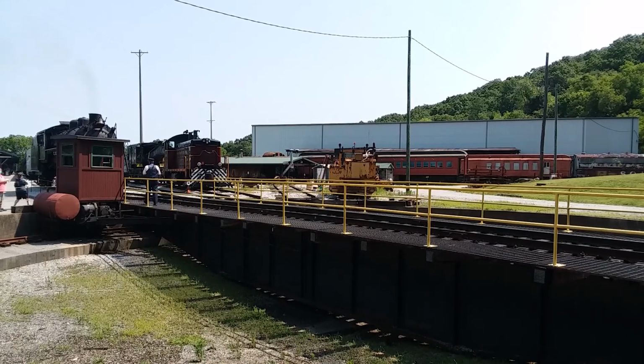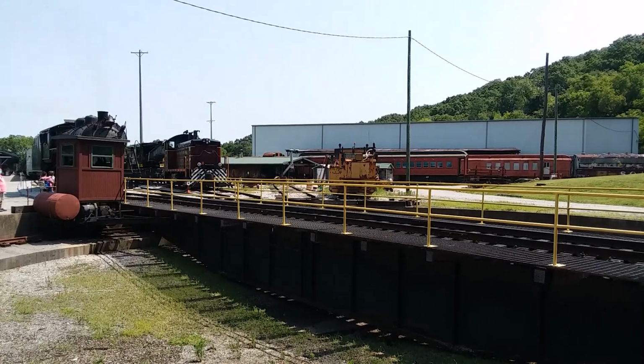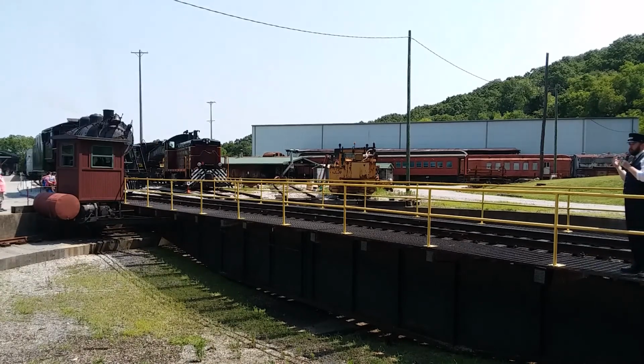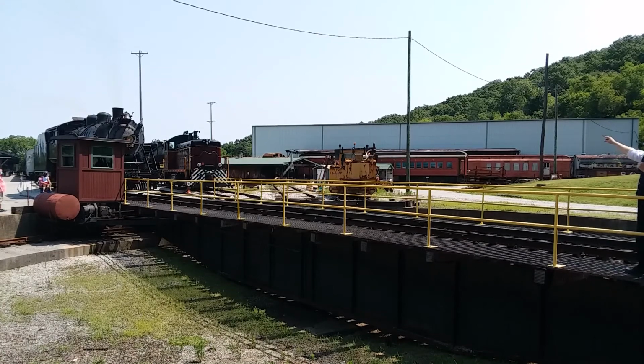So either one of those two features is very important, especially in terms of a steam locomotive. Now we have that 25 horsepower motor, but just in case we have a malfunction with the motor, I'll need some volunteers to help me get this engine turned around. But to give you an understanding of just how heavy the amount of weight is, combining the turntable's weight and the engine.